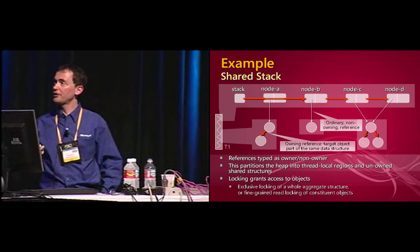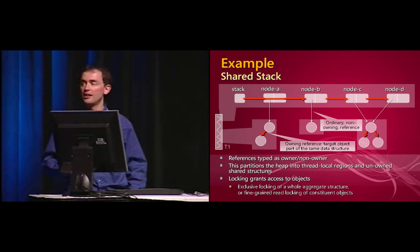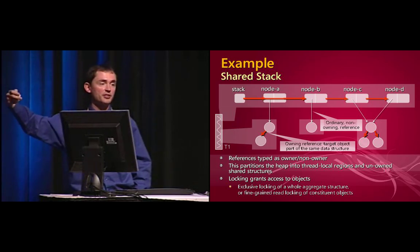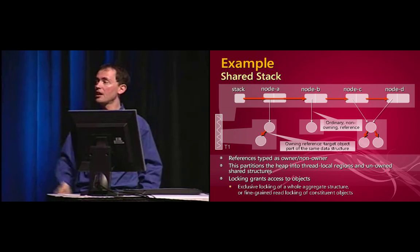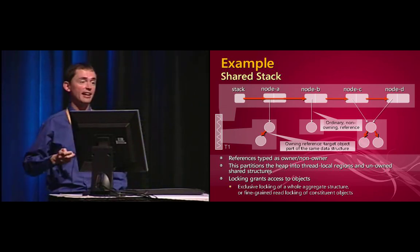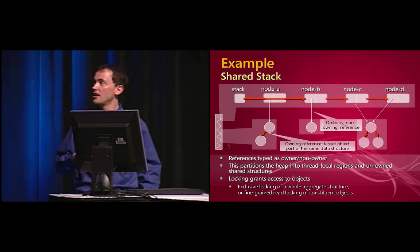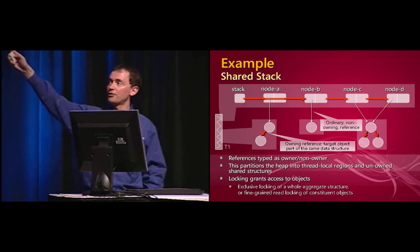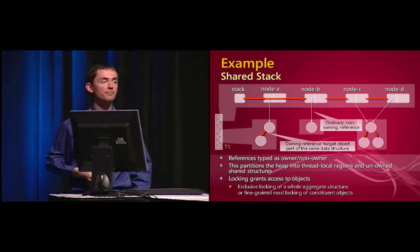So if we think through what would happen if thread 1 wants to push items onto the stack, it initially creates the items that it wants, and because those are created thread locally, it has exclusive ownership of them. Then thread 1 wants to acquire access to the stack to make sure that no one else is going to work on it concurrently. So it does an acquire operation on the top of stack, and that means that that entire group of objects is now owned by thread 1.